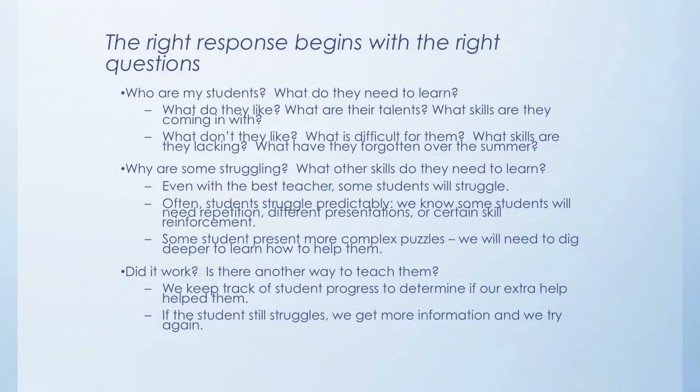So usually with RTI, we always say, if we want to get the right answers, we have to ask the right questions. So in RTI, the idea is, again, something that I think every good teacher does every single day and every single year. The very first thing is you say, who are my students? What do they need to learn? So you break down, okay, who are they? Who do I have? What do they need to learn, right?